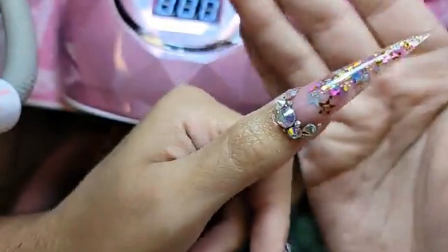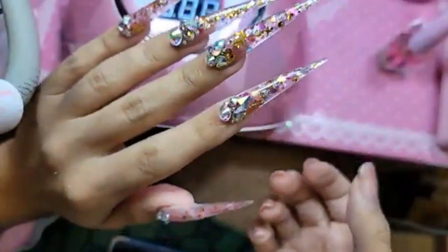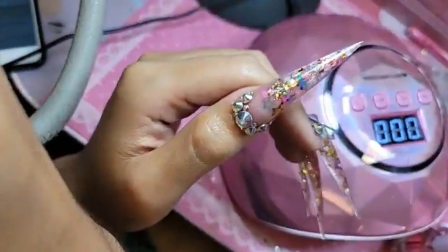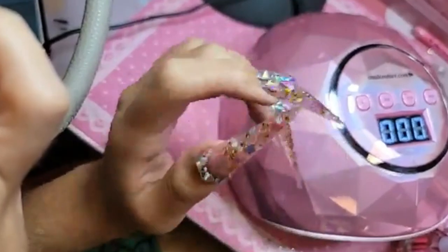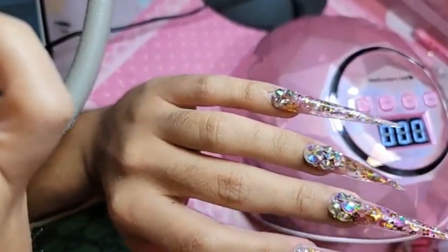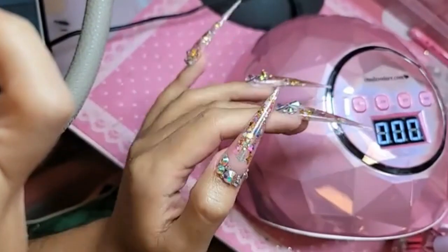And there she is, look at that. Look how simple this is, you guys. Very basic. Just a little bit of shine, a little bit of sprinkle. Not too long. And kind of short.